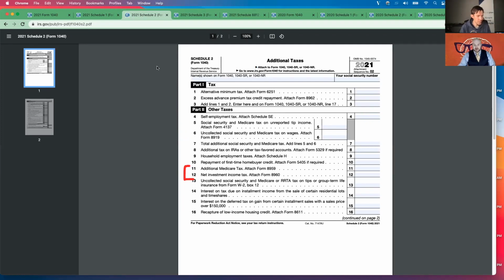Because this first one here, line 11, there's not all that much you can do to help the client here, other than say, hey, stop making so much darn money. That's effectively your planning strategy. Solid financial advice. Yeah, the best. But here, line 12, right? That's really good advice there.